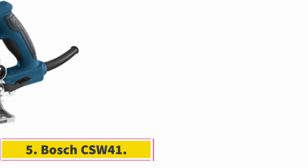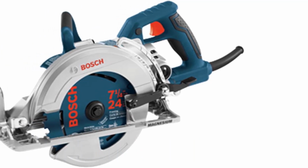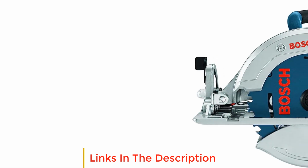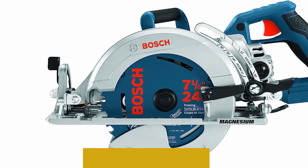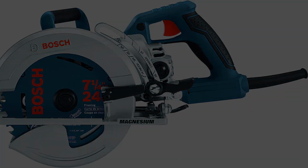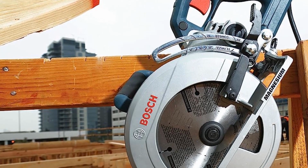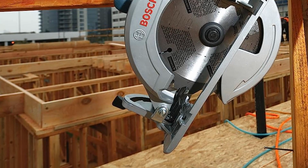Number 5. Bosch CSW41. The Bosch CSW41 is a tool built just to rip wood apart with great power and precision. Just like all other Bosch tools I've seen, it's made with parts that are precisely engineered to last. The whole gear housing and shoe plate is constructed with magnesium metal, which is not only tough, but also lightweight compared to other metals used for tool construction, and it's also resistant to corrosion.